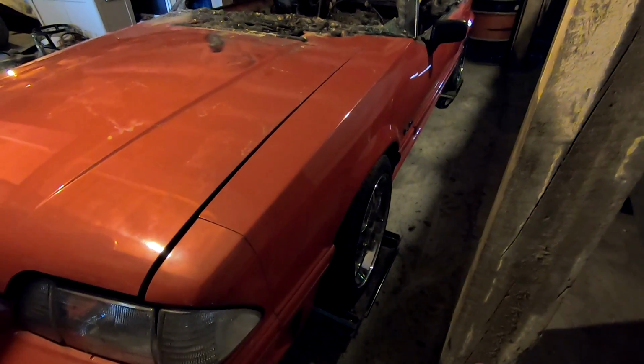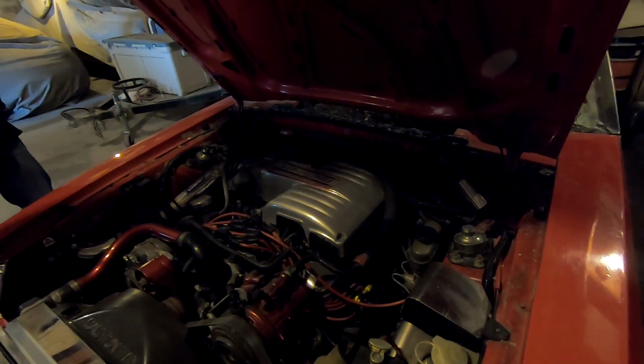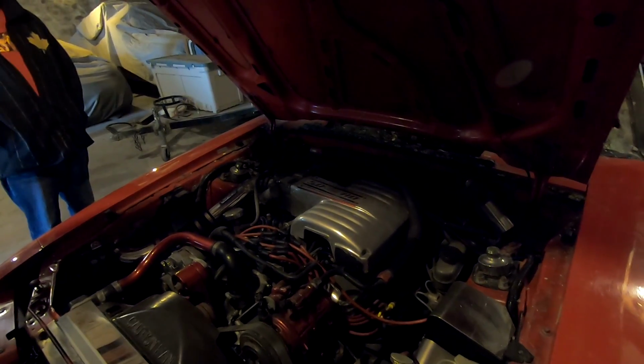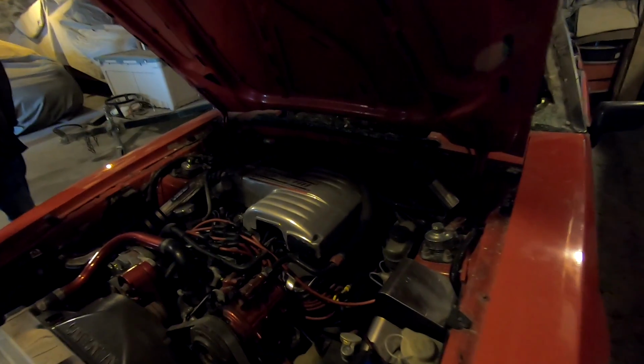Man, what a shame. You're telling me. I guess it's just the car, like the house and everything else is even more of a shame. Yeah. I mean, this will start if I had an ignition that could turn. It ran great. There's no rust on this car anywhere.